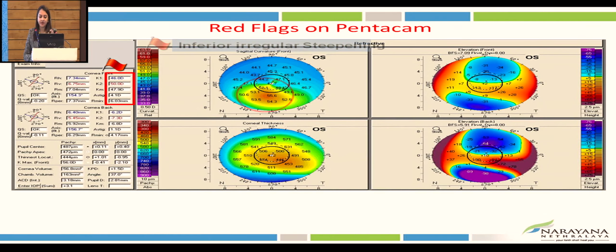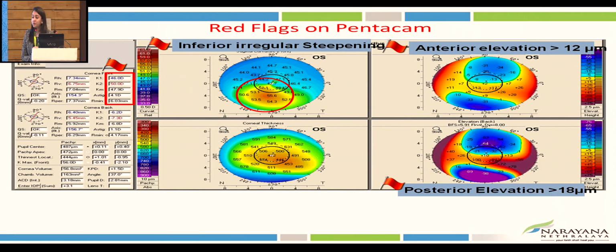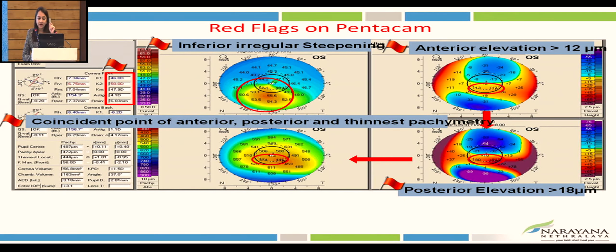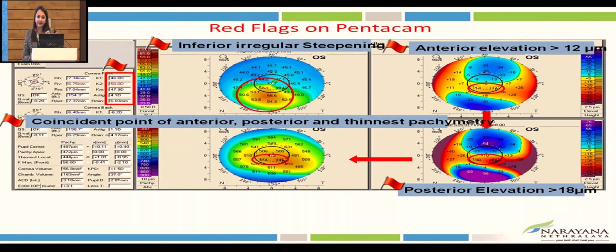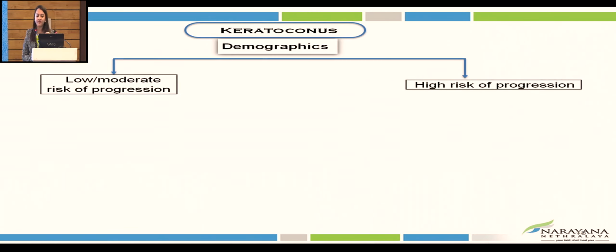Any steep keratometry and inferior irregular steepening should be taken with a pinch of salt. Then anterior elevation more than 12 microns, posterior elevation more than 18 microns. And when you look at the pachymetry map, the thinnest point is displaced from the apex. It is not coinciding. Plus, there should be a coincident point of anterior elevation, posterior elevation, and the thinnest pachy, which is not seen in pellucid marginal degeneration. Also, in the BAD display, a value of more than 2.6 can be suggestive of keratoconus.